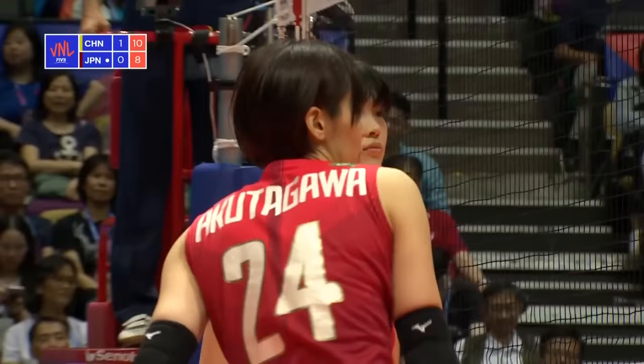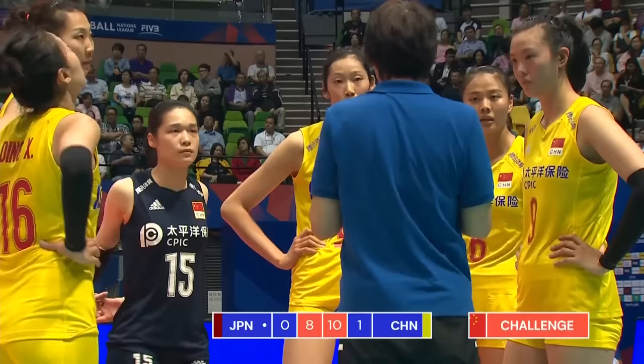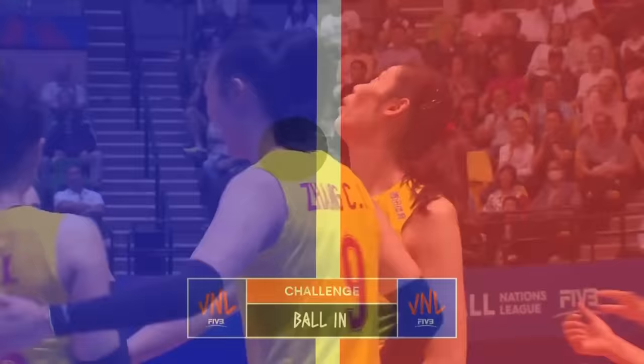Well, starting to see a real pattern develop now in this game. Now, I think we see a challenge here from China. That was close enough to the line to have a look. So an in or out call here. But yeah, we're getting a real pattern to the game now. If China have control of the ball, Japan just simply aren't in the match. But as soon as Japan break China's first pass down, that means they can isolate the hitters and they're getting into the sets. And the challenge is excellent. That's a really good call from China. And I'm pretty sure it was Lang Ping that said, let's have a look at this one.